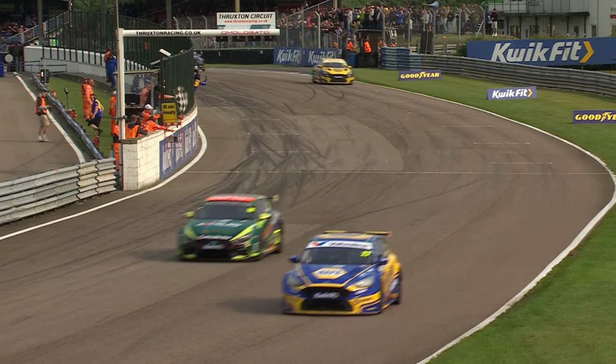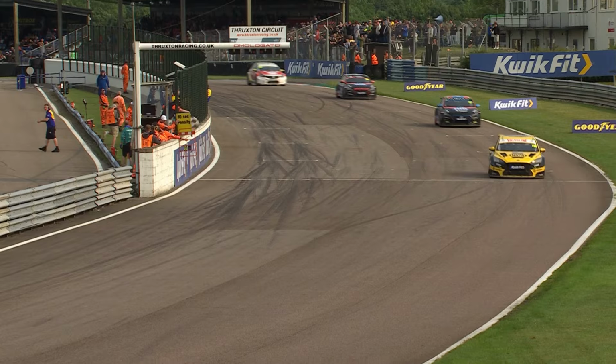Second goes the way of Tom Ingram. Third across the line, Dan Camish. Senna Proctor is fourth. But Thruxton has given us a really great day of high-speed racing, but at the end of it all, it's still Ash Sutton who leads us into weekend number 5.